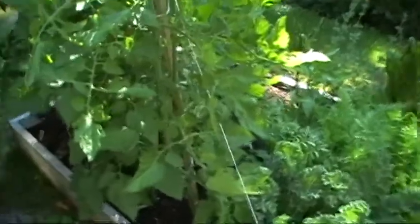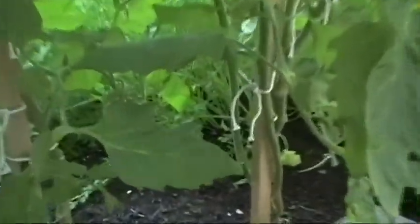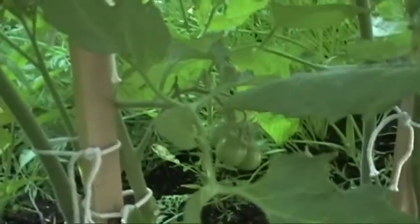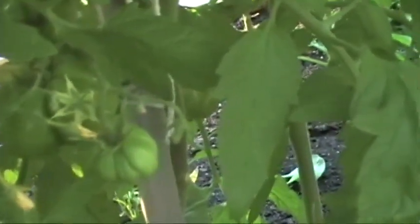Tomatoes, I'm just loaded with tomatoes, but they're all quite small, and I don't know if I'm really going to get much out of them. Now these are, if I can find them, the black cherries, so they're going to stay small, and hopefully they'll start to ripen up. And in here are the Bush Beefsteak, and they're starting to get some size on them. But again, there's just loads of them.